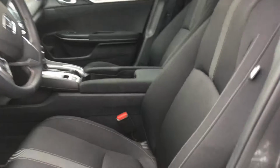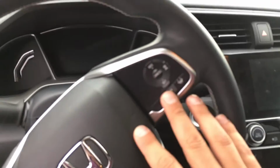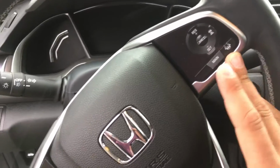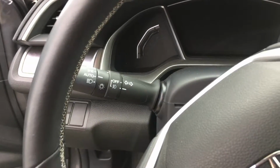Inside the EXT, you get some really nice content. Of course, they've gone to more of a sporty style seat. It really hugs you quite nicely. This car does have adaptive cruise control, as well as lane keeping assist. This car pretty well drives itself for you. It's quite impressive. Bluetooth, automatic headlights, fog lights, which is an addition over the EX.